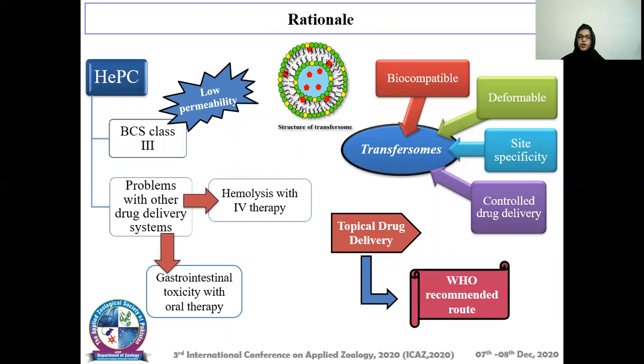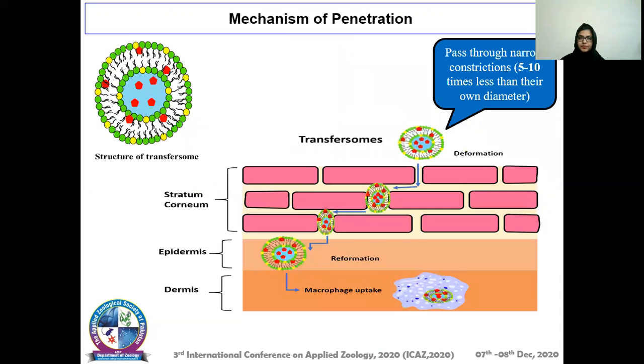So according to WHO, topical drug delivery is the recommended route for the treatment of cutaneous leishmaniasis as compared to other routes. So we selected transfersomes because they are biocompatible, they are highly deformable in nature, they are site specific, and they control the release of the drug.